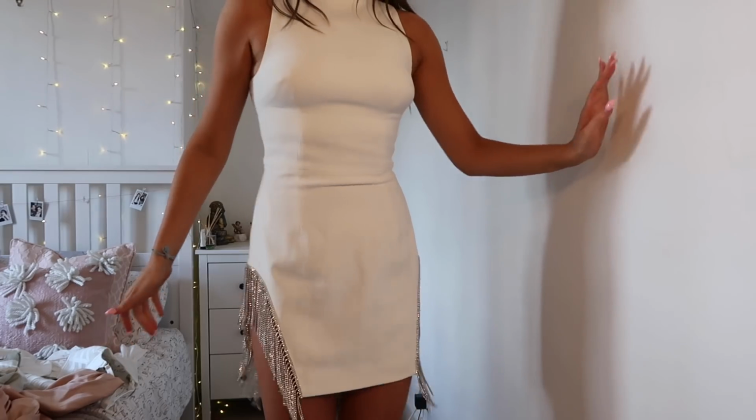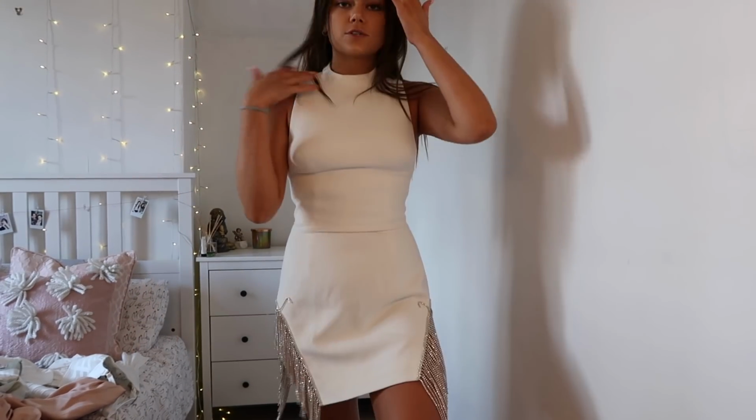This next dress I have actually already worn a couple of times, and wowee. I get compliments on it every single time. I'm just going to put it on and let the dress do the talking. Ooh, Saffron Barker called. She wants her Strictly Come Dancing dress back. I mean, it's got the perfect balance of coverage.